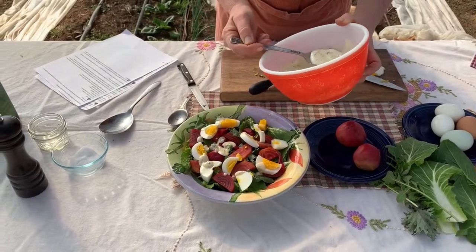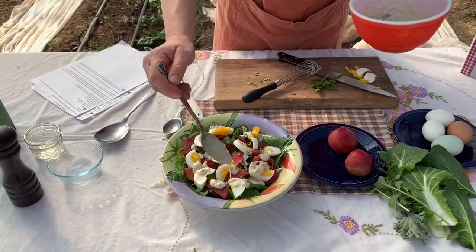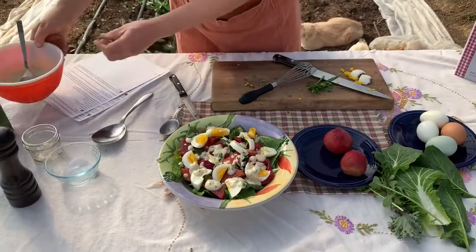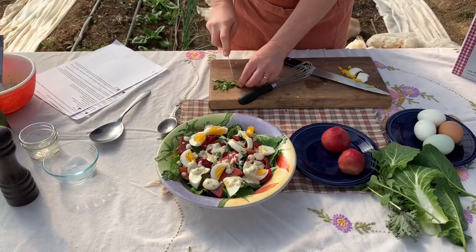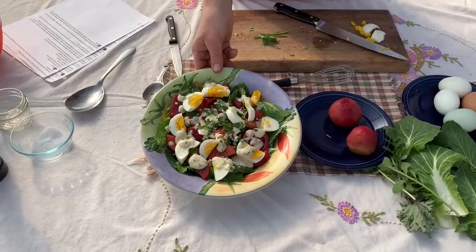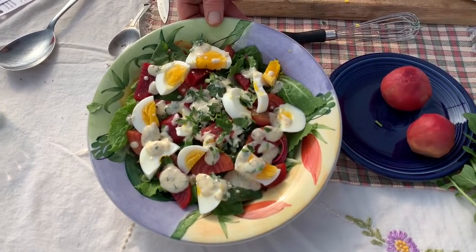Now, if you did want to add another protein choice, you know, we raise pastured organic chicken. That would be something that you could add. If you did want to add some meat here, look how pretty. We'll take a little bit more of our parsley. And there you go, folks. There is your low carbon cooking recipe, beet salad with hard-boiled eggs and mustard parsley dressing.